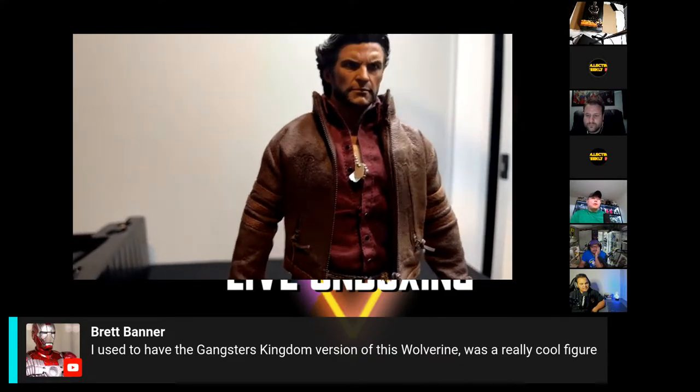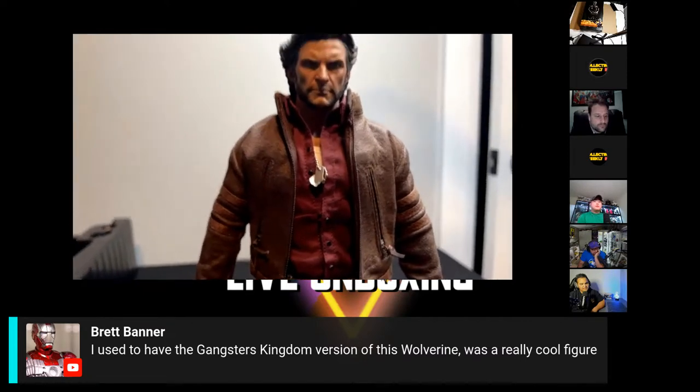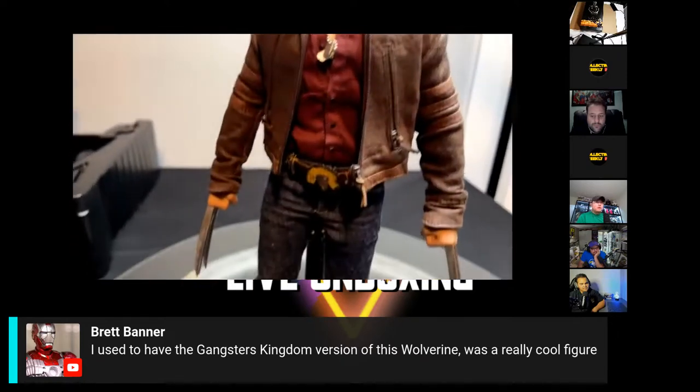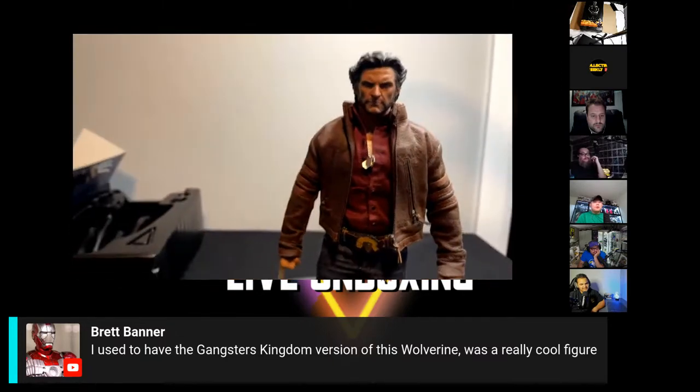Yeah, guys, awesome figure. Look, 12 years old. This is the Hot Toys I love. Look, 12 years old and still standing perfectly. No issues with the joints. What's that, Will? No issues with the materials. He's posed, huh? He's posed.